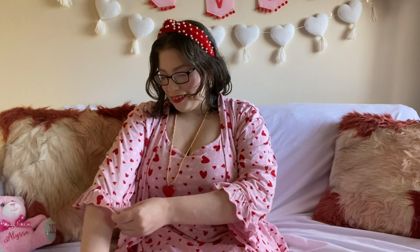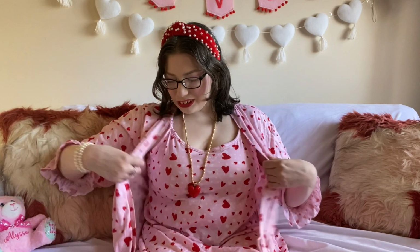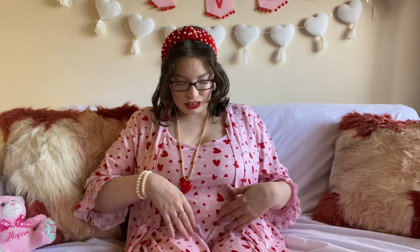It's so cute, and I love that I was able to do a photo shoot in this for Valentine's Day. It is so adorable. I love that it's so frilly and ruffly on the sleeves. It's so pretty, with even ruffles at the bottom of the nightgown, which is also really pretty. And it's so nice and soft and lightweight, so this will be great for spring and summer.